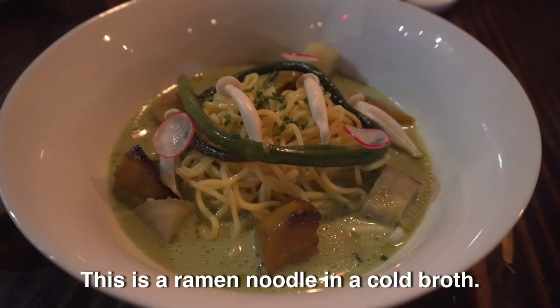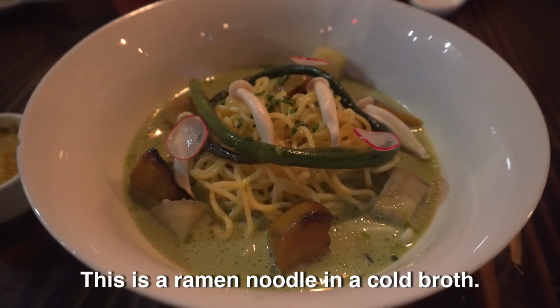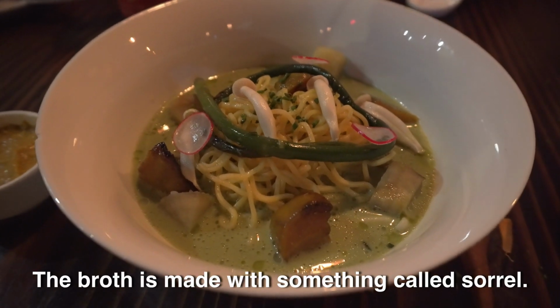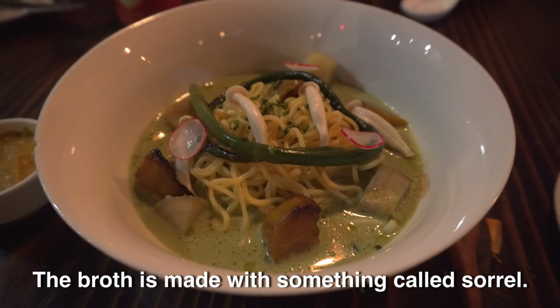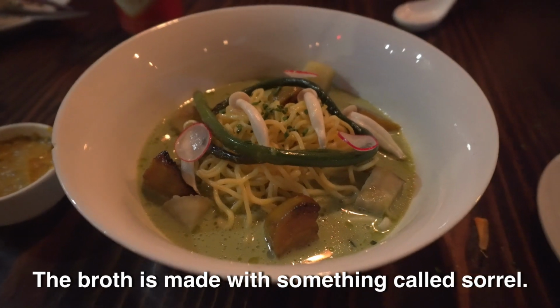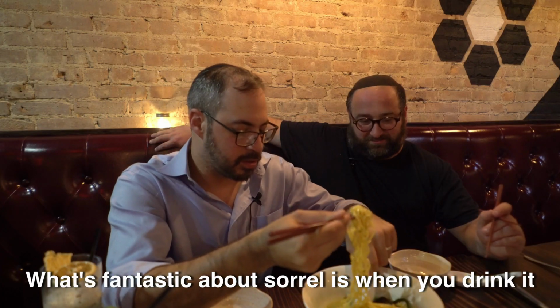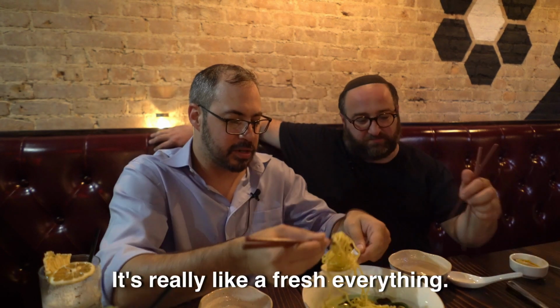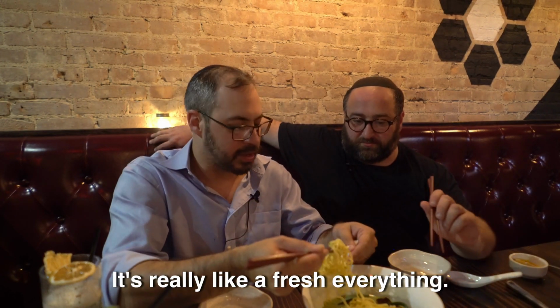All right, groovy. What do we got here? This is a ramen noodle in a cold broth. What's exciting about this is it's a bit of a mashup, because the broth is made with something called sorrel. What's fantastic about sorrel is when you drink it, it's like a lemony green. It really has such a fresh, really just a fresh everything.